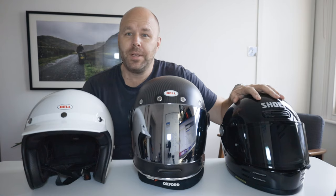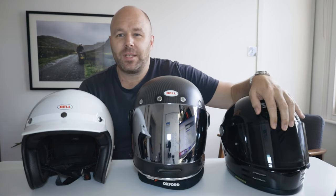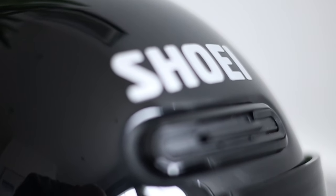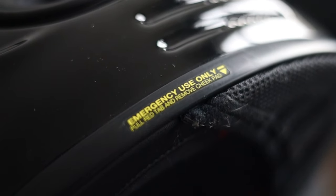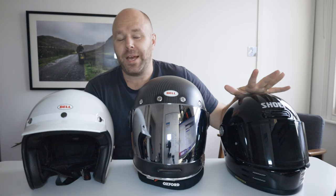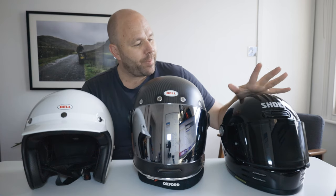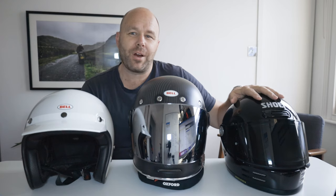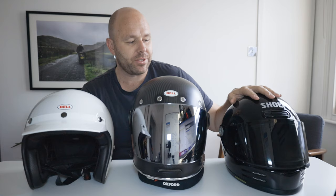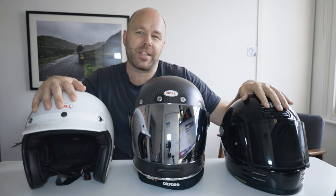So my first ever helmet was the Shoei Glamster, and I've now fitted it with the darker visor. When I bought it, it was kind of inclement weather and we didn't know what the conditions were gonna be. So I thought a full face would be A, safer, and be better with all the weather conditions as well. This has been an amazing all-rounder helmet, and I wanted to have the modern retro style of helmets. So all these three will, I think, fit into that category.